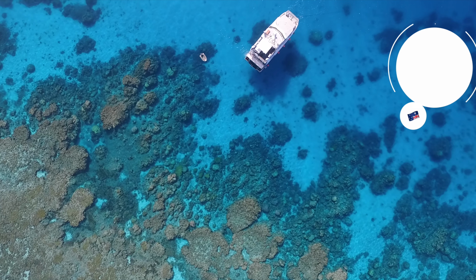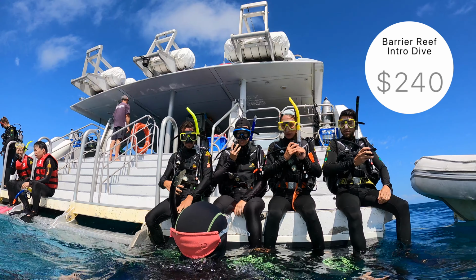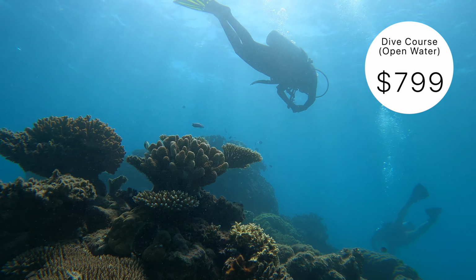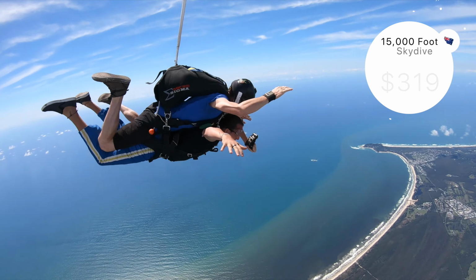Up in Cairns, you've got the Great Barrier Reef. That's $210 for a snorkel tour, or $240 for an intro scuba dive on that trip as well. If you do want to do your full PADI open water course in Australia, it's a great thing to tick off the bucket list, and that's about $799. Cairns and Byron Bay are my 2 top picks for your full PADI open water. And then you've also got Cape Tribulation, a really nice day trip from Cairns, and that's about $150 as well. For your adrenaline junkies out there, you've got bungee jumping up in Cairns, that's about $185. Or you've also got skydiving, another great bucket list item, that's about $319. Mission Beach would be my jump zone of preference because you get to land on the beach as well.